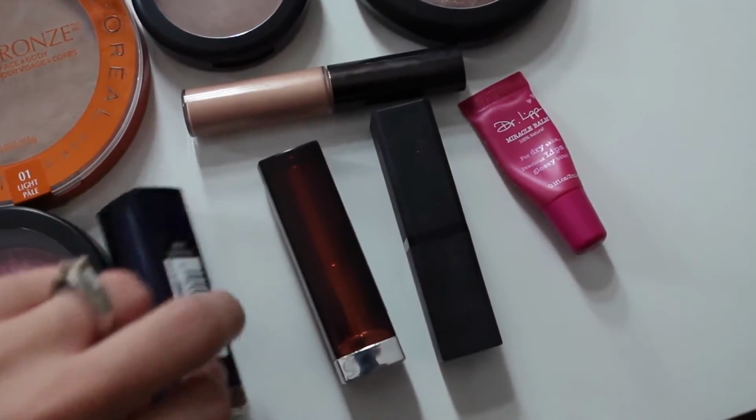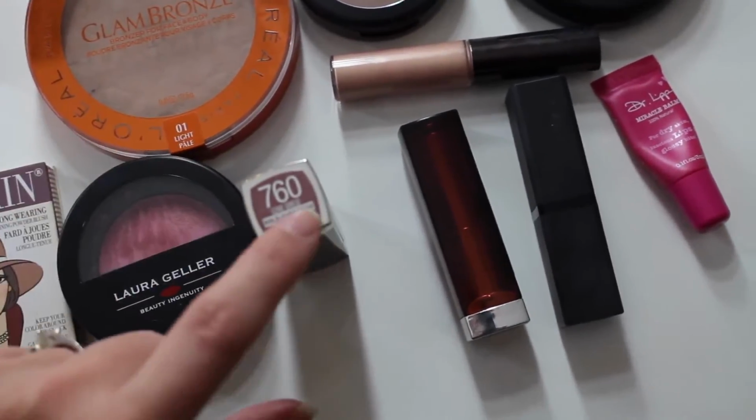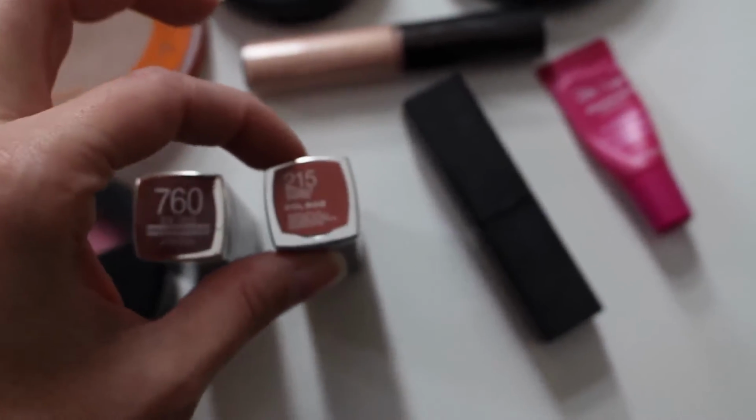I'm going to keep these lip products. Maybelline is my favorite lip product at the moment. This one's in Going Greige, I do believe. Yep. And then this one is in Totally Toffee. You guys know that's my jam.